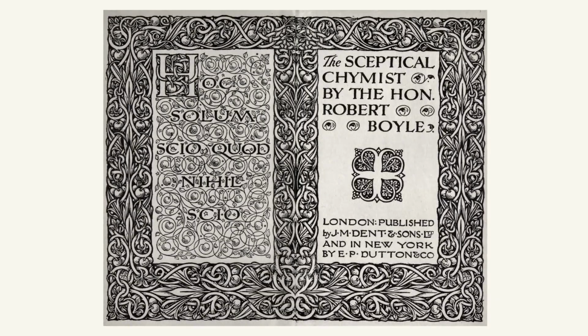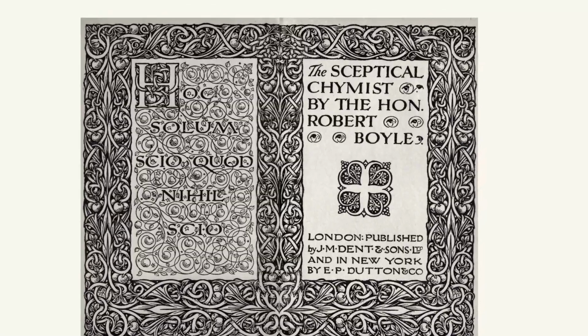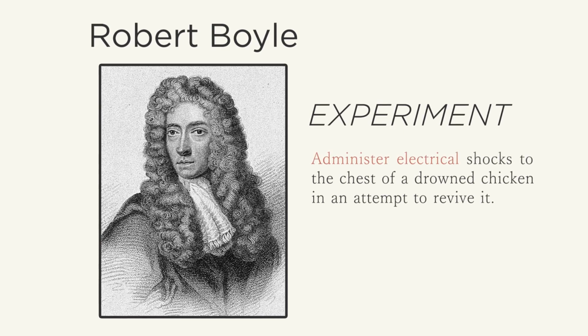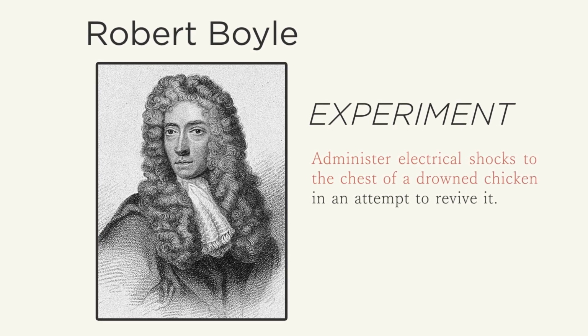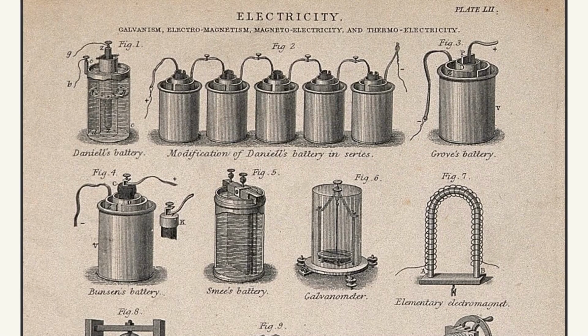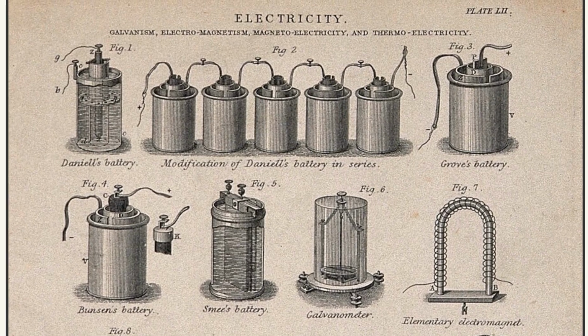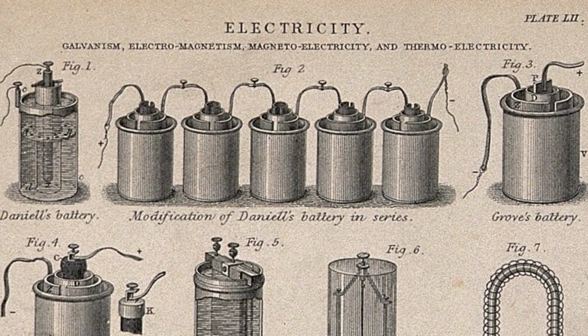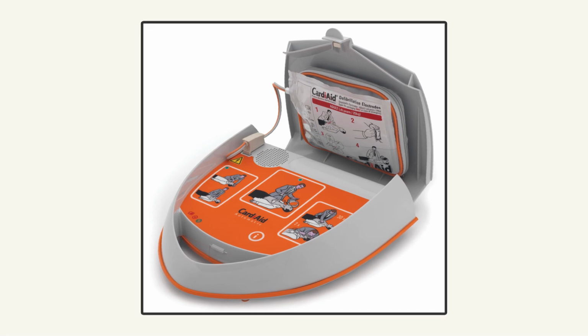In his book The Skeptical Chemist from 1661, Irish chemist Robert Boyle describes an experiment where he would administer electrical shocks to the chest of a drowned chicken in an attempt to revive it. And even though he and others failed, people were willing to try it. So much that by the 1790s, shocking people with primitive battery cells were used alongside other resurrection techniques for the drowned. And even though the primitiveness of this probably meant that it didn't work, this would eventually evolve into what we today know as defibrillators.